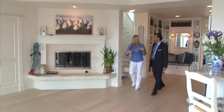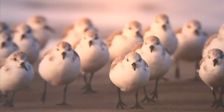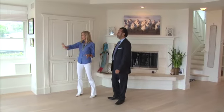So Michael, now we are coming into the living room of the beach cottage. This is a wonderful piece, and I love to support local artists. She's a lovely photographer named Andrea, and she does wonderful shots of the ocean and the critters, and these birds were just beautiful. And this area over here was just a blank wall.